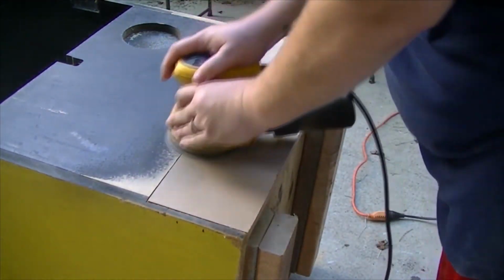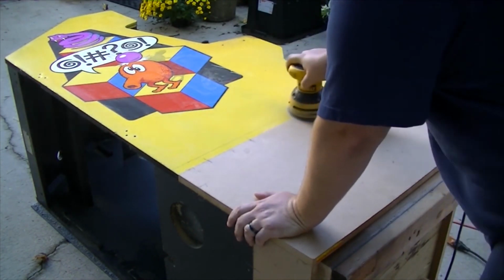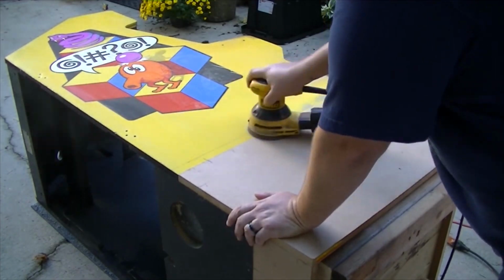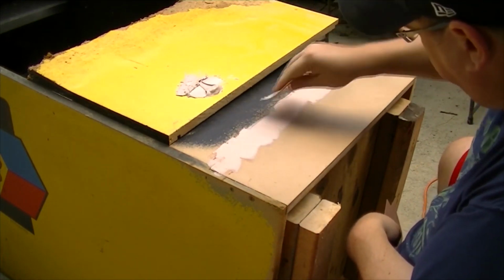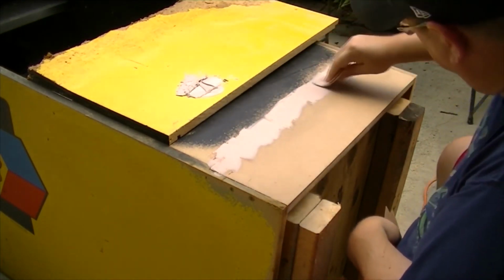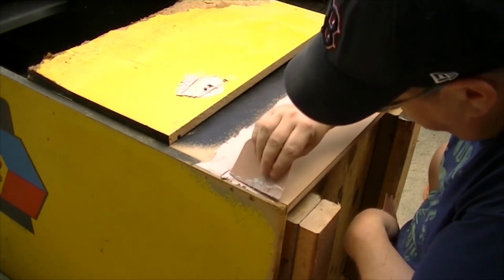Just kind of using a palm sander. Actually, that's a random orbit sander he's using there to, like I said, smooth those seams out. And then he's just going to apply the Bondo. So look at that. He's just applying the Bondo. He's going straight against the seam, and then he'll do one final pass to smooth it real nice. He's going to fill in the other gaps on that side too.